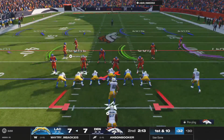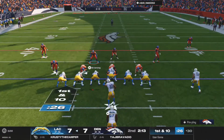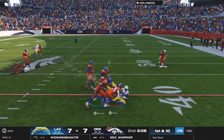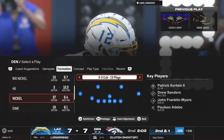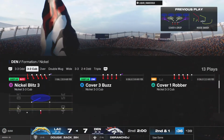Set to go now on 1st and 10. Go. Pistol here for Herbert. Oh, he's hit after the catch, and the ball comes free. And it's recovered by one of his teammates. 2 minutes to play. First half, all tied at 7.